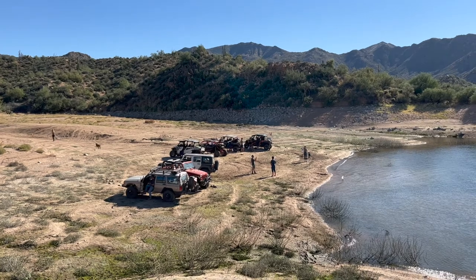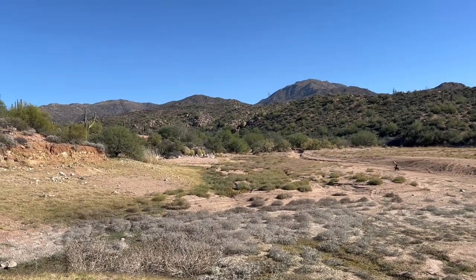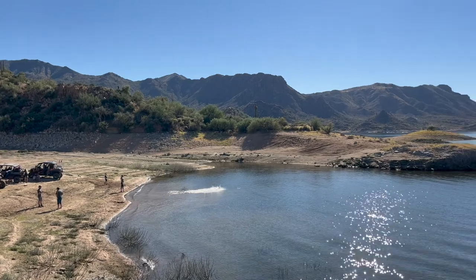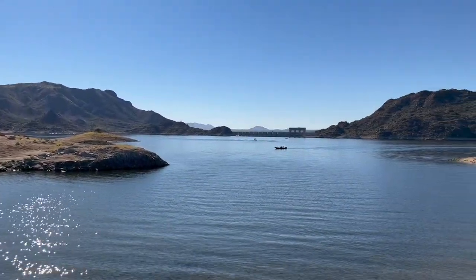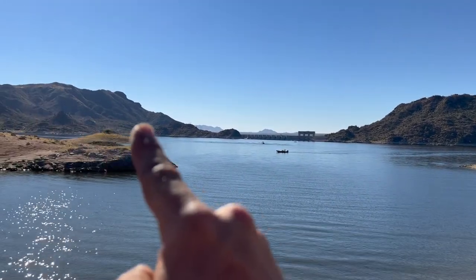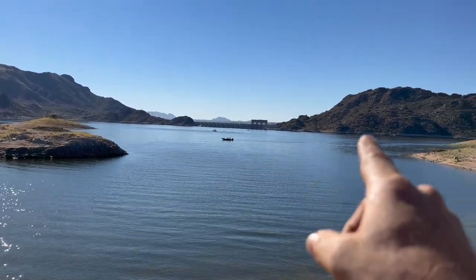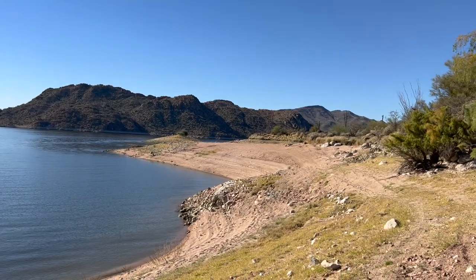Well, we made it down to the lake, so came in from over here, kind of see the trail going up that way. We're gonna probably go out back along this side over here. So this is Bartlett Lake. You can see the dam down there in the distance, so we're gonna kind of circle around that way, drop off about there, down over the front, cross the river down there, and then we'll head out over this way towards Cave Creek Carefree area.